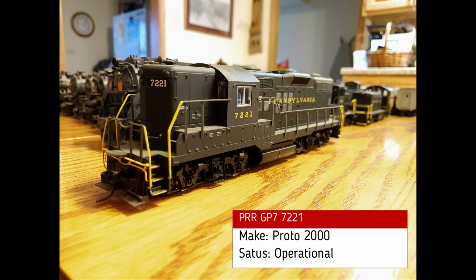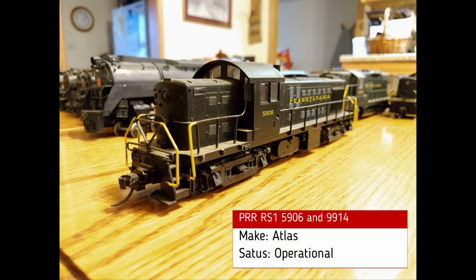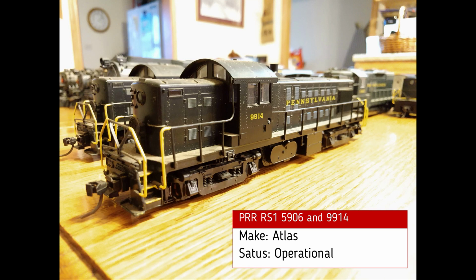Here we have GP7 7221, a Life-Like product. I had to get the gears changed in this one. Runs pretty good now. Next up is a pair of RS1s, 5906 and 9914. Got these two as a pair and I opted to run them together.